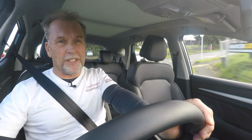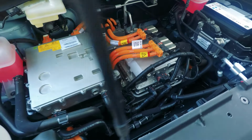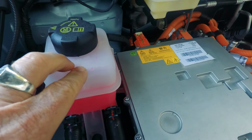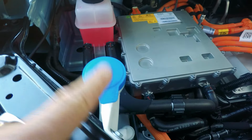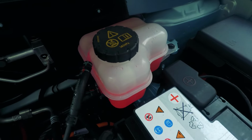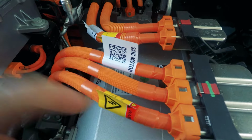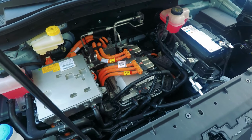Now, one thing I know you're all itching to see is the engine. Well, it's not really an engine, it's a motor. So let's take a look under the bonnet. This is what you get under your bonnet these days. I've got no idea what any of it does, except, well, that's some sort of coolant arrangement. That's some sort of braking arrangement. Here's your windscreen washer bottle. Here is a battery, a regular battery. There is some more coolant. There's a whole bunch of very cool looking electrical cables with shock warnings on them. No idea what any of it does, but it does look pretty cool.